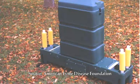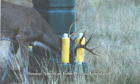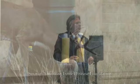There's also a program in the United States called the four-post feeder, where they put these out in nature in areas of high deer populations, and these posts, the deer have to stick their head through these rollers to get at feed, and these rollers are coated with insecticides that kill the tick. And so in really concentrated areas, it's shown to be effective. I don't know about areas that are less concentrated, but in areas of high concentration, they have lowered the tick population.